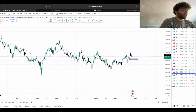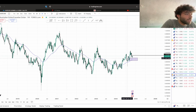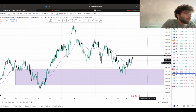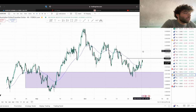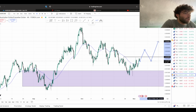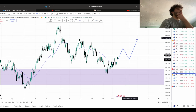And then for AutoCAD, a similar situation. We're bullish. We're reacting off of the moving average a little bit, this order block, and this fair value gap. So similar situation to GU. And now I'm just waiting for the same thing to happen. Price to break structure here, and then just wait for a retrace. So maybe come here, break, retest somewhere around this level, and then make a continuation up. That's what I would be looking for.